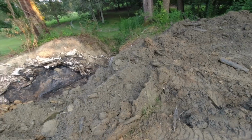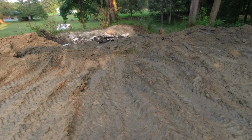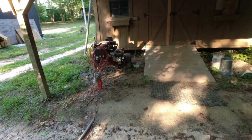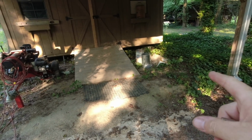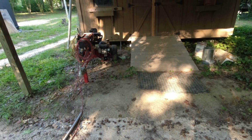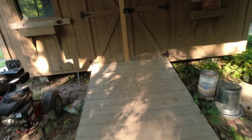We'll finish pushing some of this around, grade it down, make it look nice and smooth, and get this finished up. I don't have any before pictures, but I'll show you some other stuff that we've done. Cleaned up around the shop. Wow, I had junk and stuff stashed here on both sides, and this was a real hot mess. A lot of what was here is either now stashed away or on that truck and trailer up there. We'll go inside.